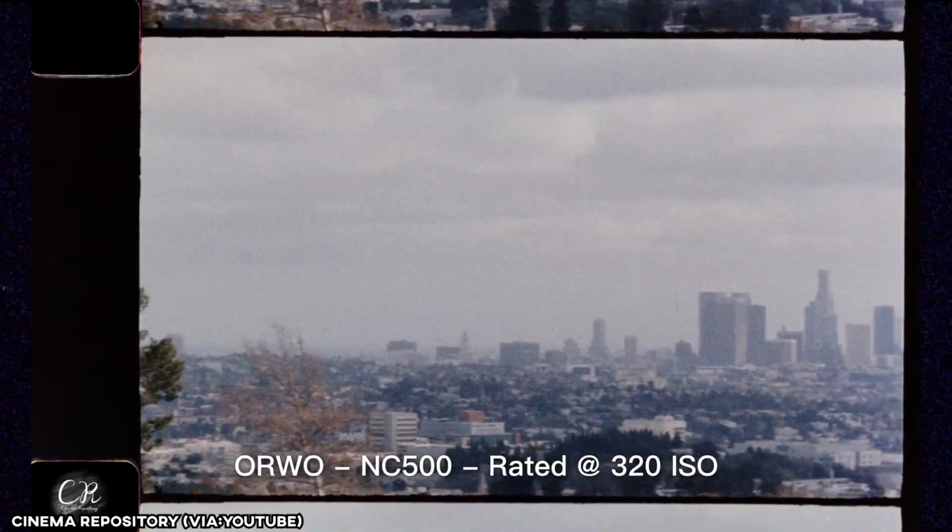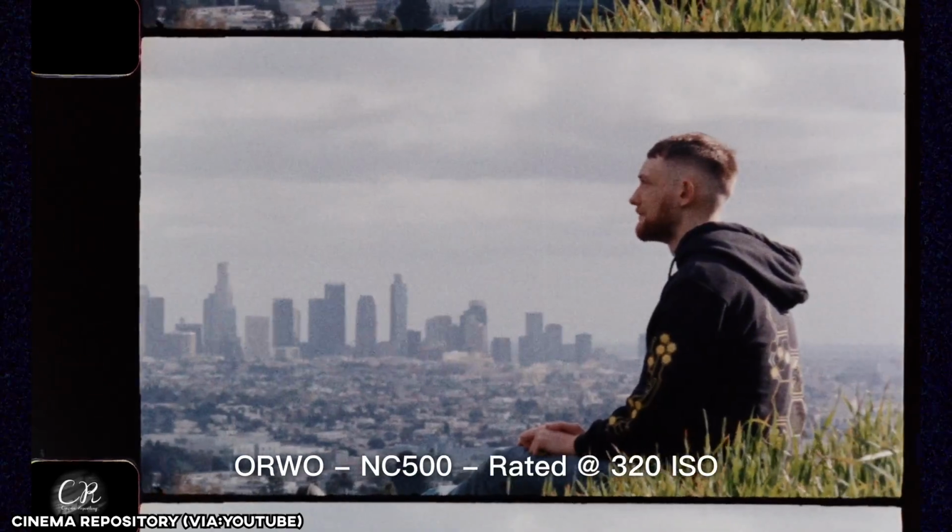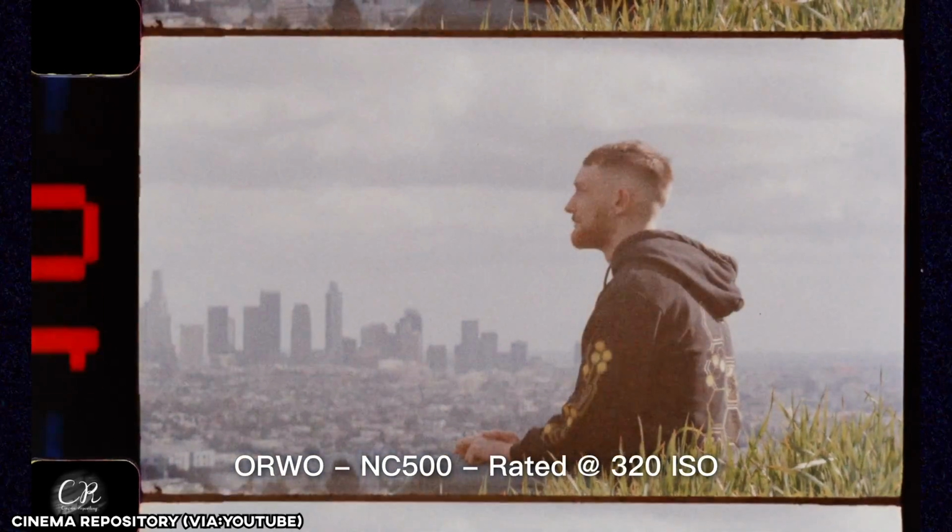So being able to buy like 400 feet of a C41 friendly 35mm film stock means that you could roll that down into like 70-ish 36 exposure rolls and still take it to a normal photo lab for developing. I have chosen not to shell out for 35mm or 16mm rolls of NC500 at the moment, but luckily, very, very skilled people have taken that film and done detailed tests with it. Cinema Repository have posted a couple of videos on YouTube of the film in 16mm showing off some of the footage and like exposure tests.